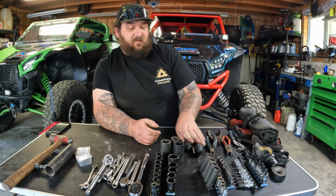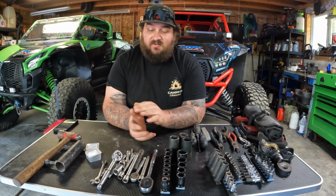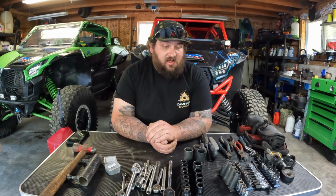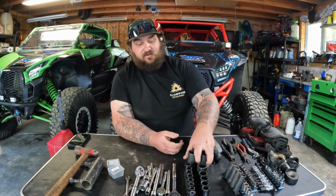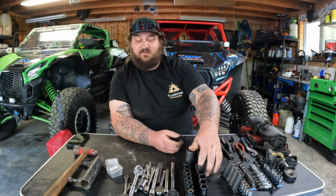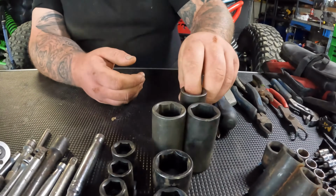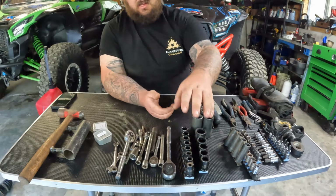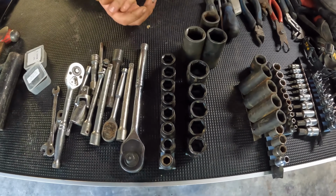And then I'm going to set this up basically just for a stock machine. If you have a bone stock machine, not modified axles, no radius rods, anything like that, the axle nuts are 27 millimeter. So you've got 27 short or shallow, and then two 27 deeps I have in there. That will handle the axles that you need. And this is a 1/2 inch drive from 10 right on up to 24, then it goes to 27.